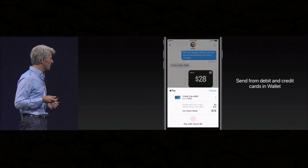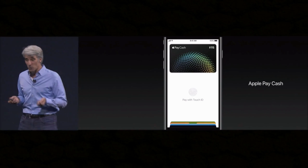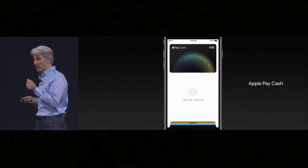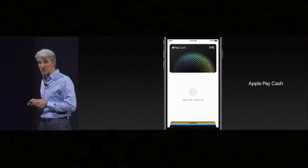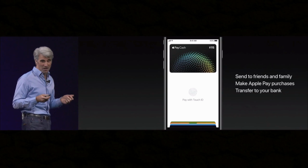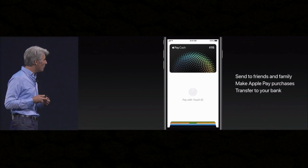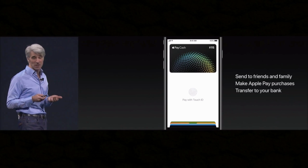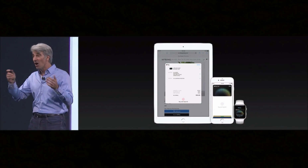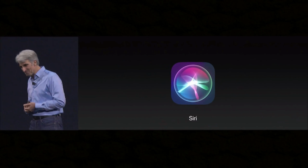And of course, when you send it, you authenticate securely with Touch ID. And if you receive money with iMessage, it goes into your Apple Pay Cash card. And from there, you can send it on to friends and family if you're charitable. You can make Apple Pay purchases at retail or on the web. And of course, you can pull it out and transfer it to your bank. And it's available across all these iOS devices and Apple Watch too. Thank you.